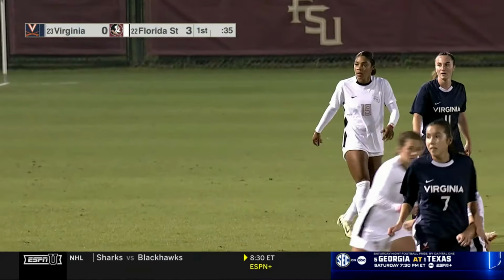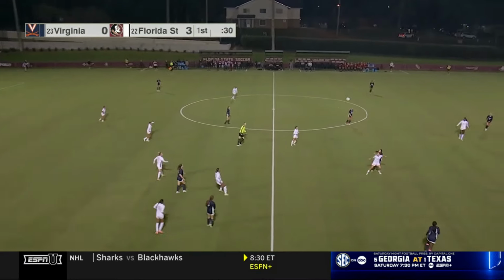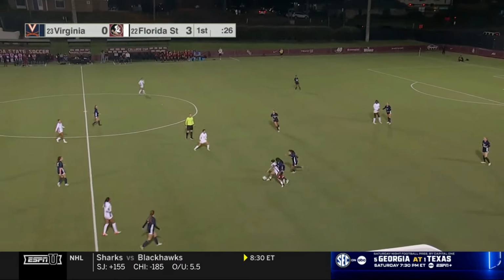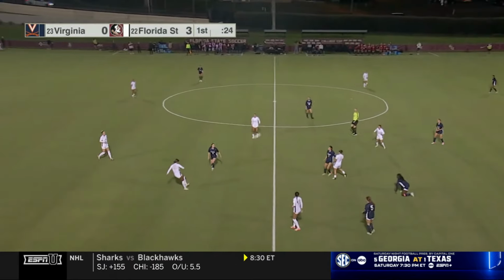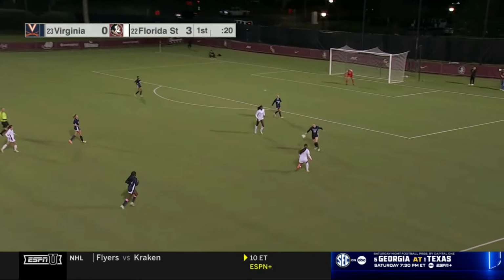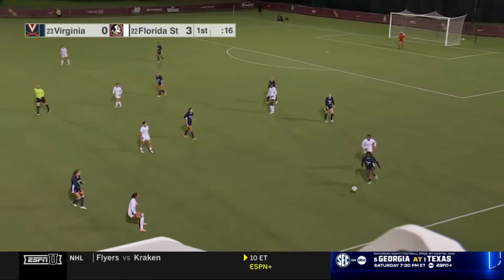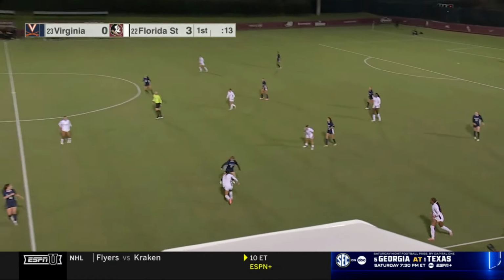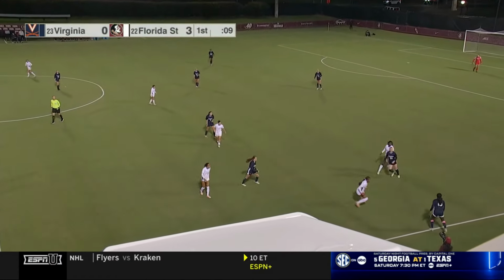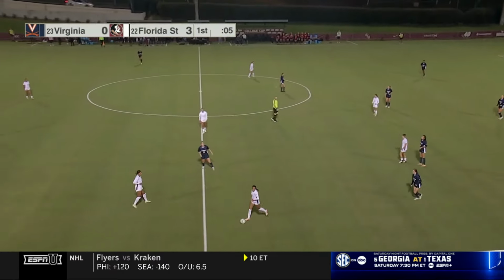Pretty impressive, not only from the starting 11 for Florida State, but this second group has continued. I think you said it so well, Lori. They're winning the 1v1 battles, and they're also collectively winning as a team, playing well together. Well, that's going to have to be the focus for Virginia in the second half. It is just not getting beat to the ball. First and second balls too easy. Everything has been on the front foot, won by Florida State, and Virginia has had to chase the entire match.